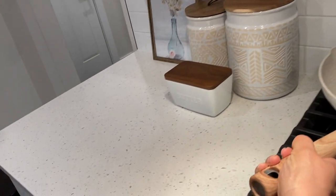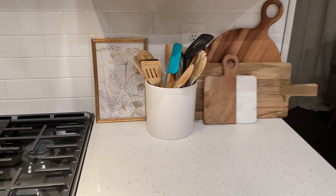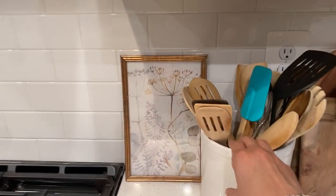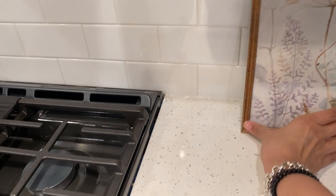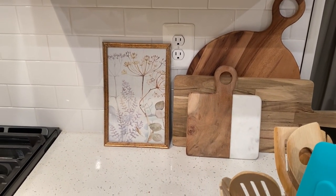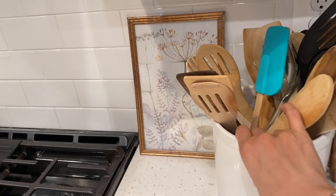Let me just move this over here so you can see it better. So I think that looks cute right there. Let me know what you guys think, if that looks okay right there. I think so, or maybe it should go like this. I'm not sure if maybe it should just be like that, but I just want to put it somewhere here on the kitchen counter. And I think it looks really cute that way. But let me know what you all think.